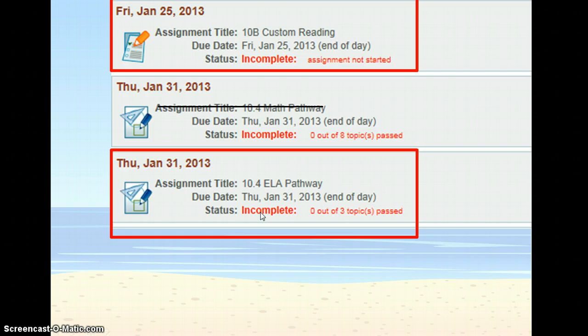If you have not already taken your Custom B assessment, this is what you're looking for. You're looking for the 10B Custom Reading. Now, yours may be 9B or 11B, but you're looking for the B version and Custom Reading. That's what you're going to want to do. That's due this Friday, the January 11th.